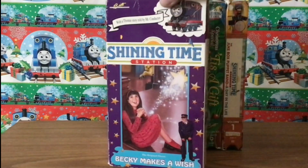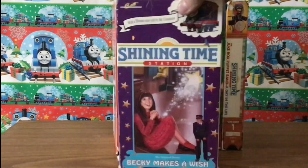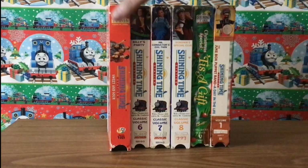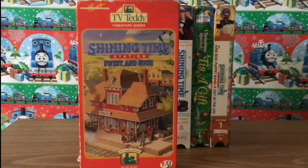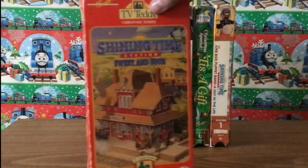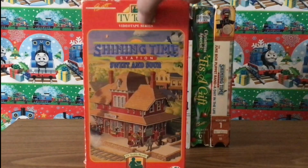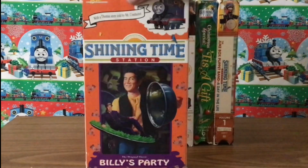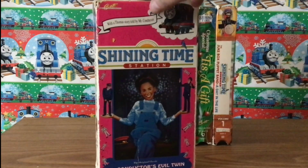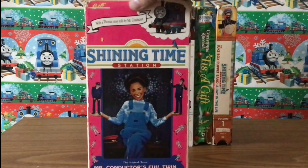Alright, and then we have Becky Makes a Wish. Because there is no actual volume number for it, I just like to put it in the middle. I kind of consider this as number 5, even though it's not technically. Here is the very rare Sweet and Sour TV Teddy tape. And then we have Billy's Party, one of the hardest ones to get for a very cheap price. We have Mr. Conductor's Evil Twin.